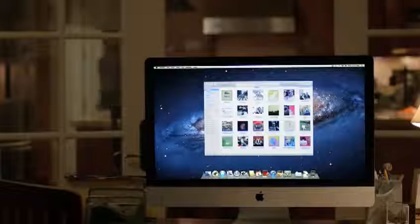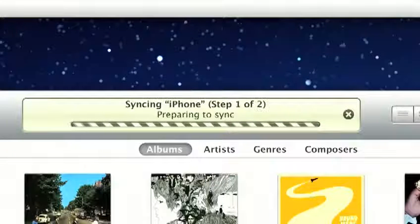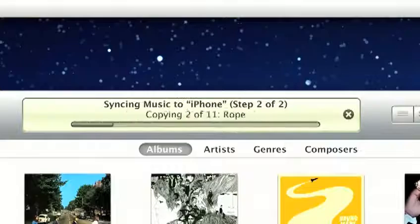With iOS 5, you no longer have to plug into your computer to back up and sync to iTunes. All you have to do is plug into power within range of your Mac or PC, and Wi-Fi Sync automatically backs up and syncs your iPhone, iPad, and iPod Touch to your iTunes library. It's that simple.